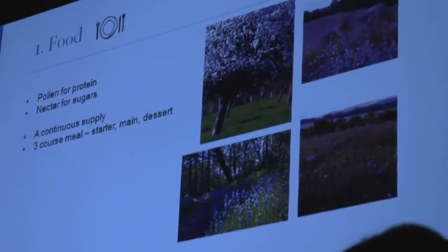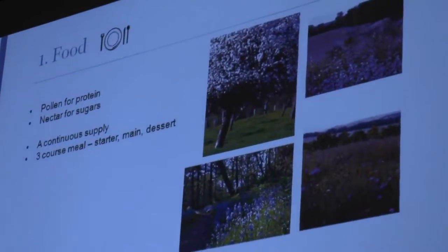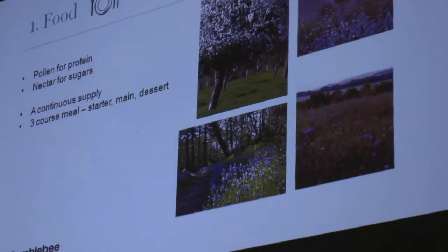So as I said, they need pollen for protein and nectar for sugars, and they want a continuous supply of food. So I'm going to talk a bit more about that now, and I'm going to ask you to think of it as being like offering a bumblebee a 3-course meal. So you're offering them a starter, that's your spring food, your main course, that's your midsummer, and your dessert, that's your late summer. And these are just some examples of nice bumblebee habitats, or any pollinator habitat really. You've got orchards, a flower-rich nectar margin here on farmland, a woodland ride with lots of lovely bluebells there, and of course your meadow.